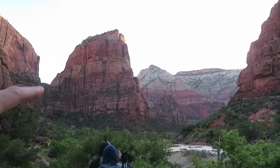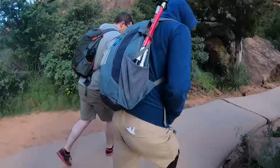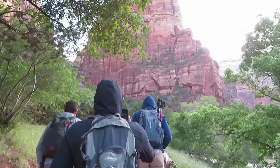There she is, guys. That's Angel's Landing right there. Since this is such a popular hike, the goal is to start as early in the morning as you can. The last thing you want to do is to be stuck on the top and surrounded by a vast number of people. Number one, it's kind of dangerous when it gets crowded up there. And number two, it really takes a lot out of enjoying the experience.